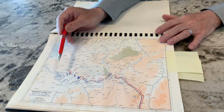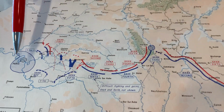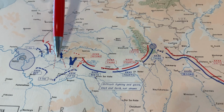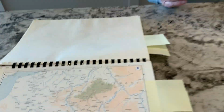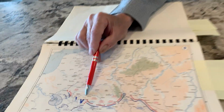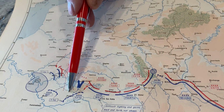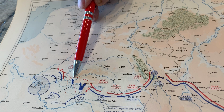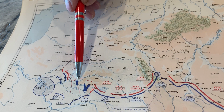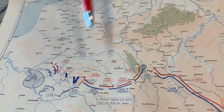And so here you can see, again, Paris. You can see the frontier here. And the French realized that the Germans had not had a continuous line of defense all the way through here. They detected an opening, and that's where they decide to counterattack. And so the French reserves in particular, brought up from Paris and other places in France, attack.